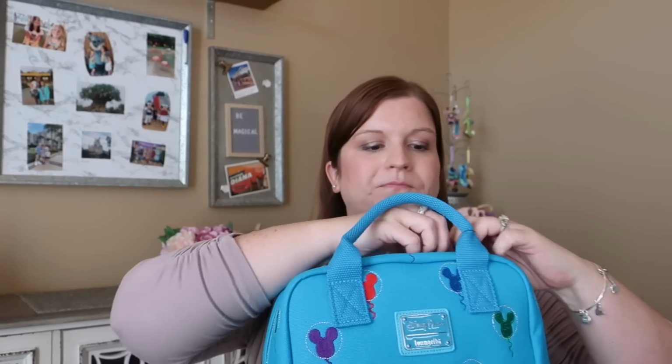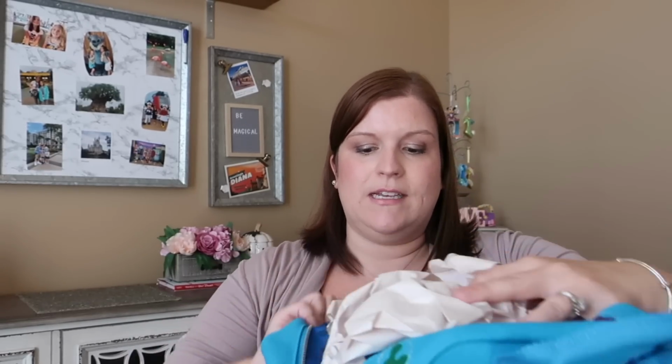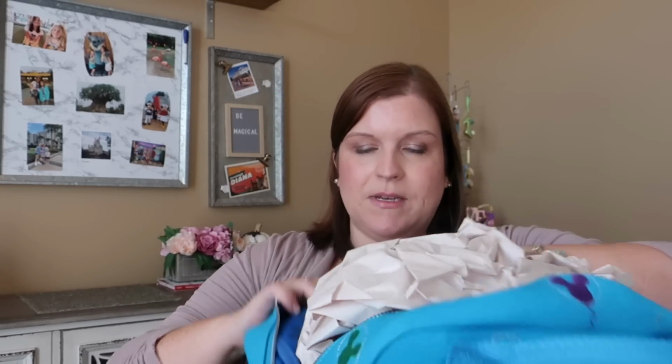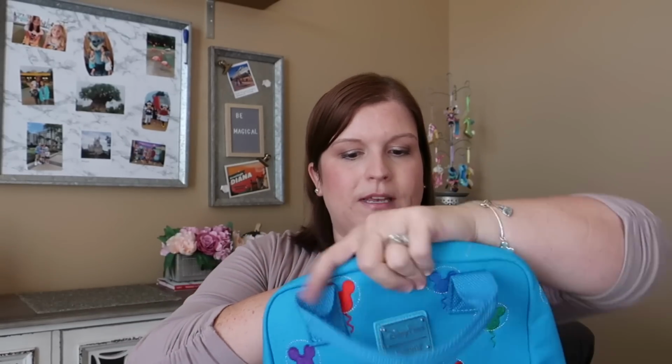So I really love this one though. And the style just works perfect as a park bag. The interior is really super cute. You can see I still have the paper in there and everything. The interior is a Mickey print interior. And it's handy because it has zippered areas, and my Stitch one, I haven't even looked inside this, but yes, it has pockets here on the top. So it's just a really handy style to use.